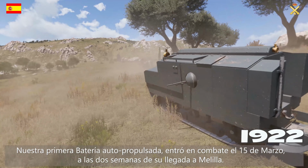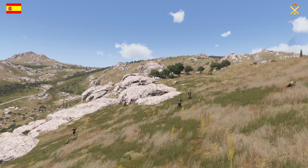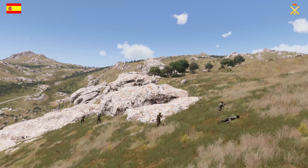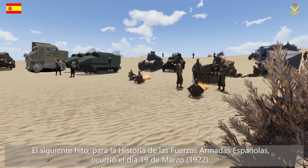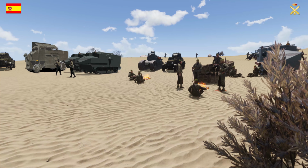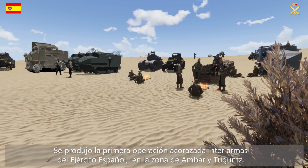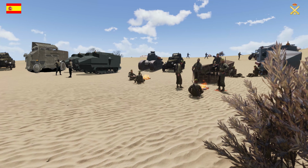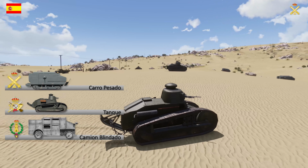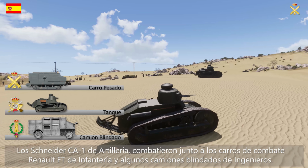Our first self-propelled battery entered combat on March 15, 2 weeks after its arrival in Melilla. And another milestone for the history of the Spanish Armed Forces occurred on March. The first inter-weapons armored operation of the Spanish Army occurred in the Ambar Chigans area. The Schneider CA-1 artillery fought alongside the Renault FT infantry tanks and some armor trucks of the engineers.